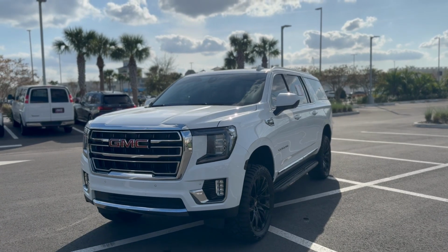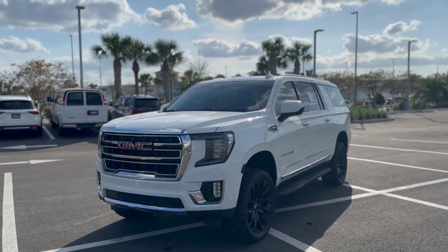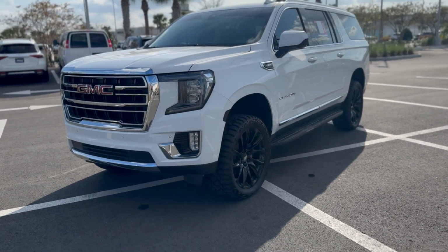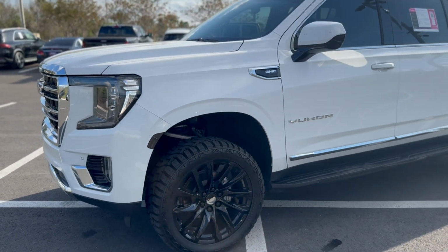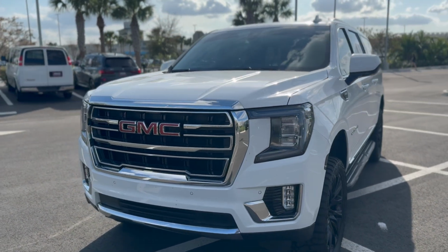All right guys, so here is the exterior of that GMC Yukon. Has that nice big aggressive stance to it because this does have a little bit of a lift to it. But it looks really good. It's done really well. It's got 22-inch gloss black wheels that look phenomenal with those aggressive tires. You got the signature C-shaped LED headlights. That is a tongue twister.